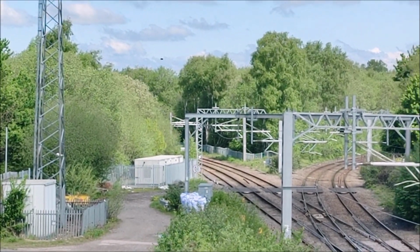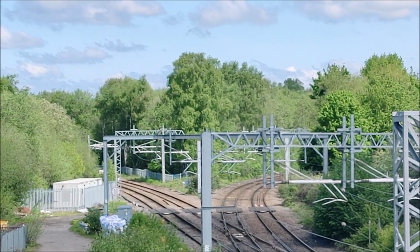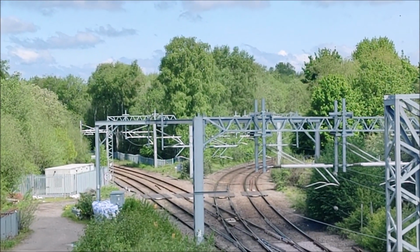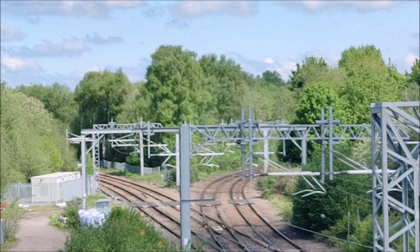Sorry about the noise. And just a little bit north of where you can see the Chase line going was also the line to Lichfield, which went through Pelsall and Brownhills, aka the South Staffordshire line.